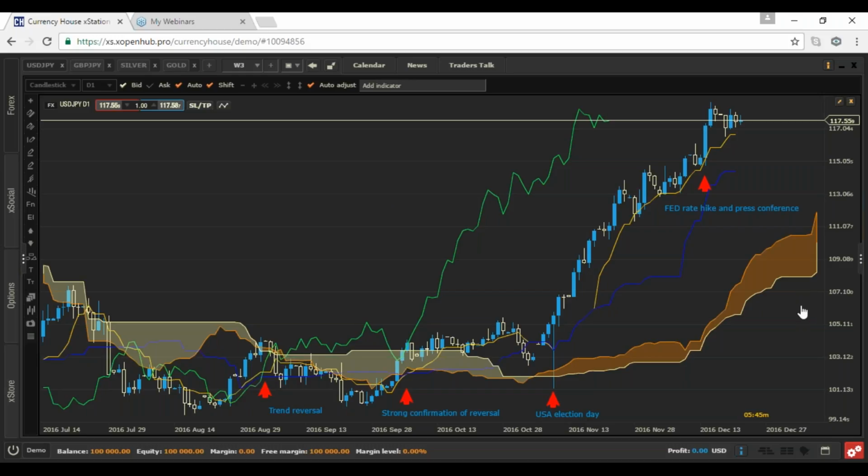So Ichimoku cloud has always been an indicator which is showing the future, I mean a leading indicator for technical analysis. Let's take a look here, and this is also a very important event that we talked about on the previous webinar. It's the Fed rate hike, the Fed press conference.